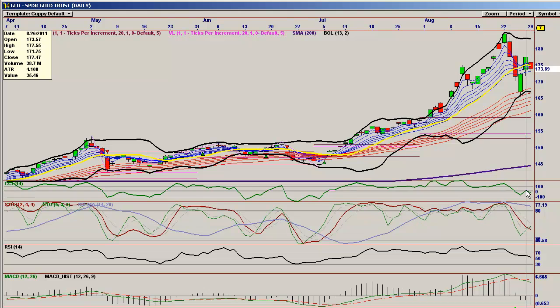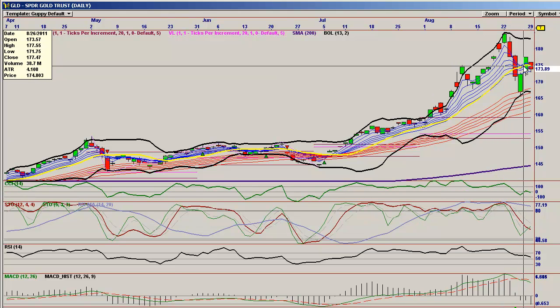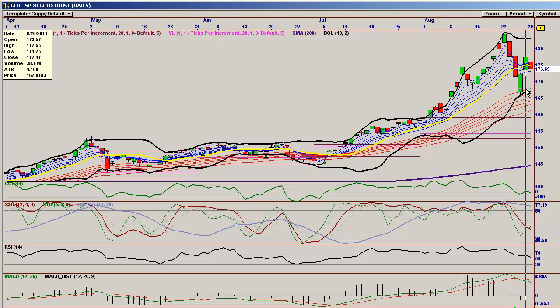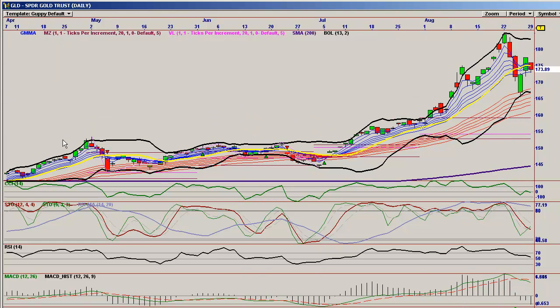So I would like to see it consolidate rather than drop and do a complete full bar retest and have crossover on the short-term moving averages. But it's just my preference, and we will see what transpires.